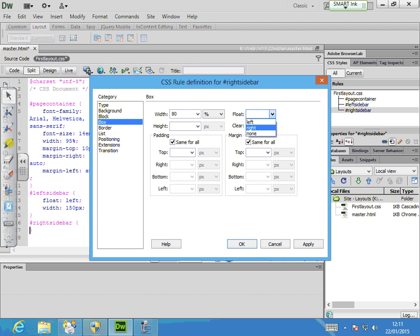Now this is the difference between 100% and auto. So we don't have to give 80% here. We can actually leave it auto. If I leave that, there's no percentage, just auto. That will be the same as well.